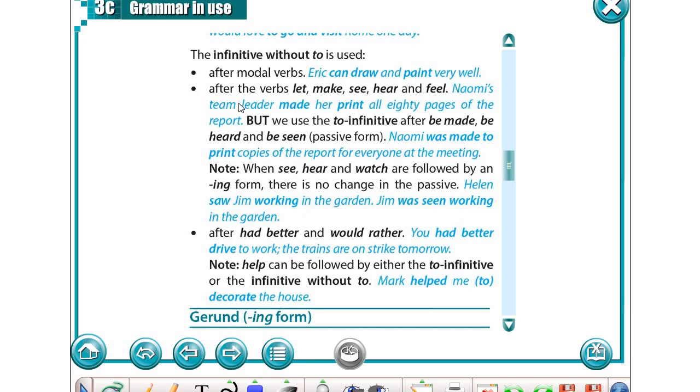But this sentence is in the active voice. When we use the same structure in the passive voice, here we have to put an infinitive with to. Naomi was made to print copies of the report for everyone in the meeting. Okay, so if it is a passive, we are going to use to plus the infinitive. If it is an active, with these verbs, we are going to put a bare infinitive.